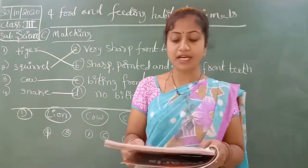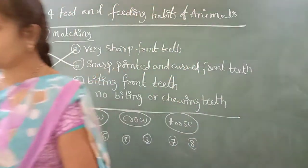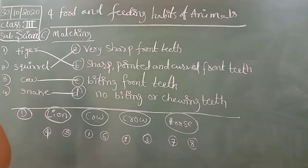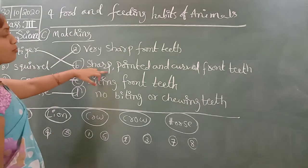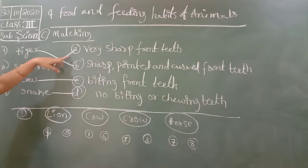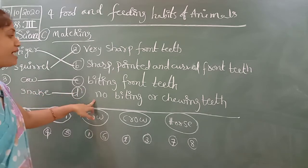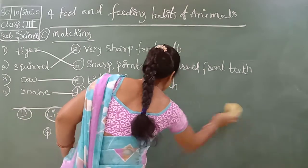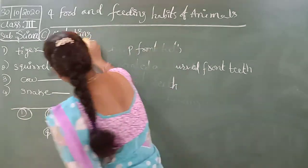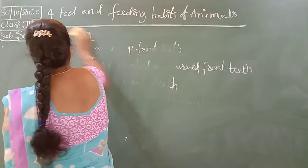All animals depend on plants for their food. How? Okay, next bit question answers. Write down. Tiger: sharp, pointed and curved front teeth. Square and very sharp front teeth. Cow: biting front teeth. Snake: not biting or chewing teeth. Next bit question answers.